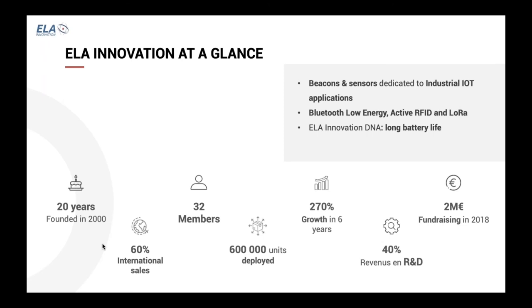So let's see a few key numbers about the company. ELA Innovation is a French company which is actually celebrating its 20th birthday this year. We have 30 plus collaborators in the company, of which a third are dedicated to R&D. We're a small company, but we are able to adapt our products easily to the market, and we do not hesitate to invest into developing new products if needed. So we tend to be quite reactive, I would say.